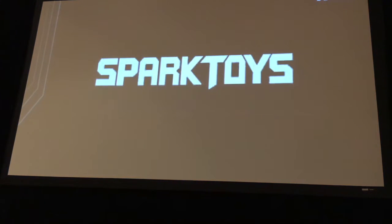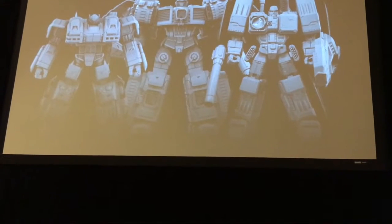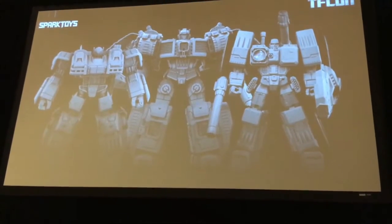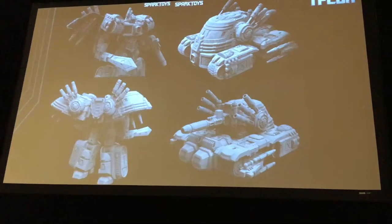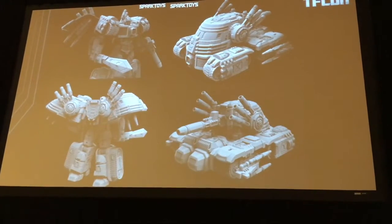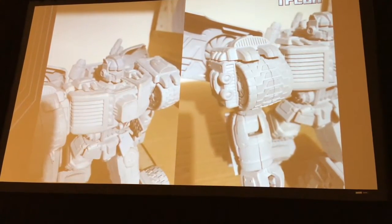Spark Toys. Spark Toys started off with Alpha Pack. It was their version of a War Within Optimus Prime. They have a Megatron coming as well, and they've recently been showing off pictures of their Grimlock as well. So you can see here, it's based on the War Within design. So here's some in-hand pictures.